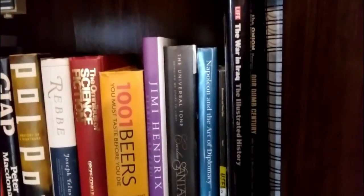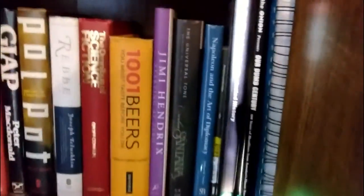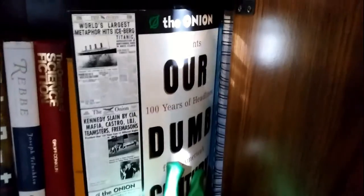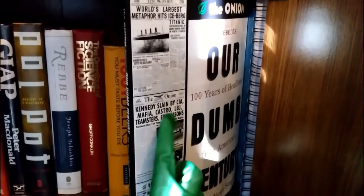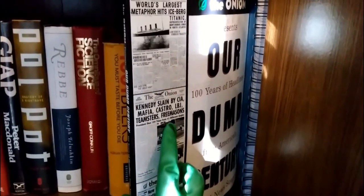This is the Life magazine Illustrated History of the War in Iraq. A lot of cool pictures in there. Also covers a bit of the First War, the Gulf War. Then next to it, we've got another great, really important news agency, The Onion, Our Dumb Century. It's actually really detailed, but it's very funny. Like, Kennedy slain by CIA, Mafia, Castro, LBJ, Teamsters, president shot 129 times from 43 different angles. But there's all sorts of stuff in there. It's pretty funny.